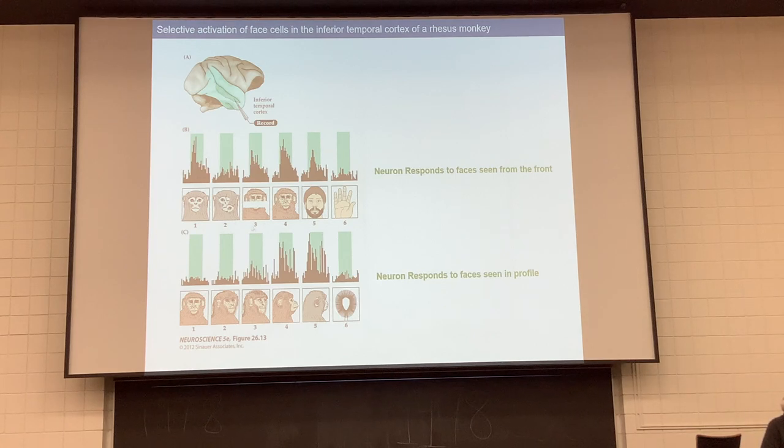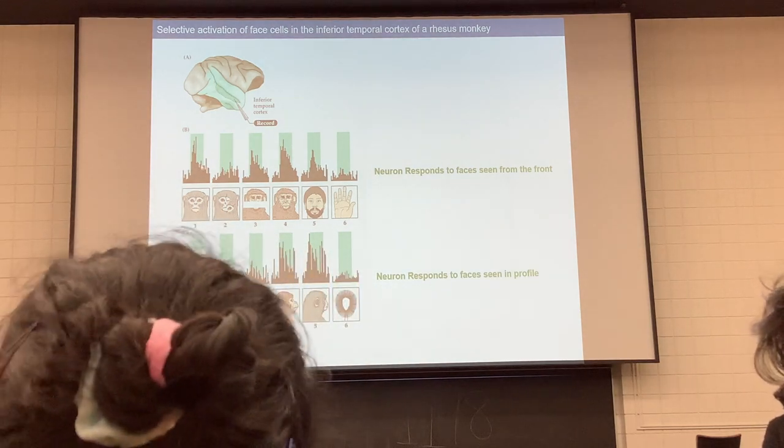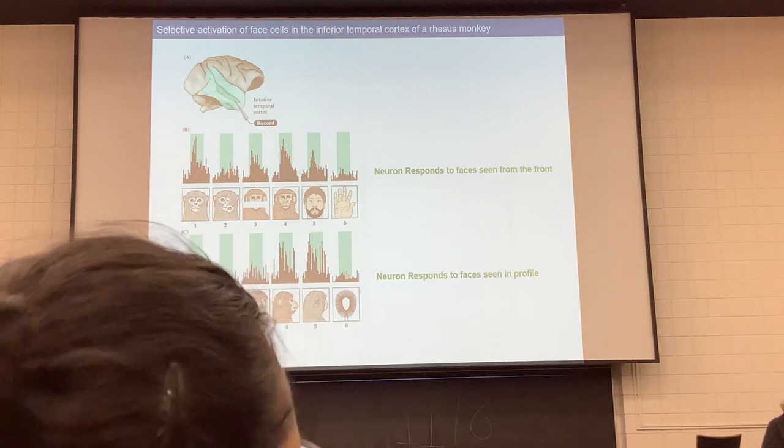Cutting the face, they kind of get a sense of what's there, and then here's again a normal response. They will respond to a human, which is nice. Hand, who cares? I don't care about a hand. And there are some neurons, actually, that prefer the face kind of looking straight at you. And we actually have cells who prefer profiles.